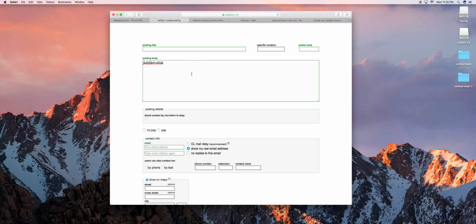So basically, your whole post is to get them to give you their email. Hey, message me at soandso.com. Message me at this right here. That's why personally, like I said, I like to put no replies to this email, and then I force them to send me an email on my other account. And then you can set up the auto responder, and all that easy stuff. If you don't know how to set that up, just look that up on YouTube.